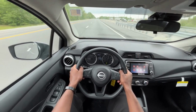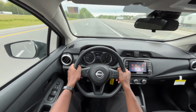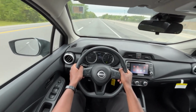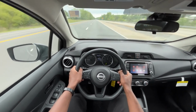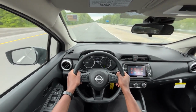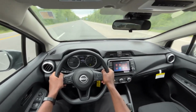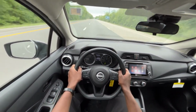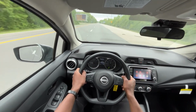But cruising down the interstate here, actually not a bad ride at all. These seats for me don't really do it. They're just not comfortable for longer journeys. I think the SR with a power seat would make a huge difference. But as you can see here, it's not an expensive seat, let's just say that.